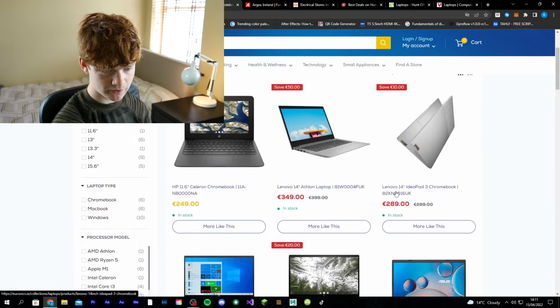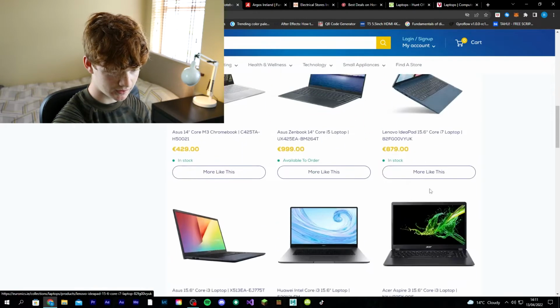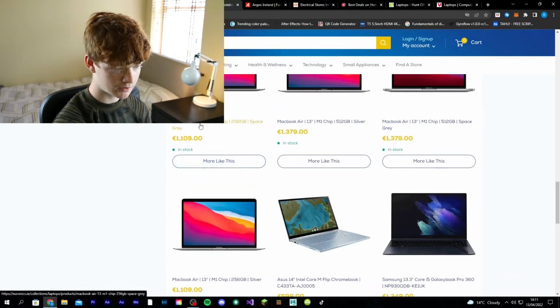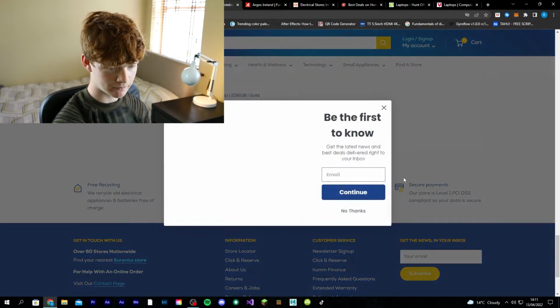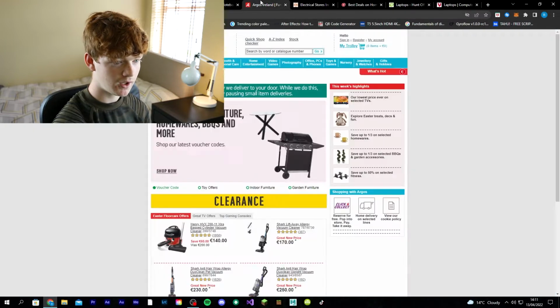There's a Lenovo. Lenovos are good computers. And there's also these, which are expensive. And MacBook. Don't get a MacBook if you went to college. They're really expensive. If you break them, they're even more expensive. No, I'm not going to sign in. Argos.